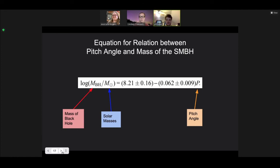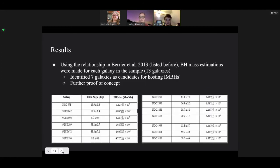And Lindsay, if you want to go to the next slide. That is all of my data right there. So I had 13 galaxies that reported what looked like good numbers. And of those 13 galaxies, 7 of them reported masses that would be intermediate mass black holes. So that's really good news and really exciting, because we found 7 galaxies that, if the method we used worked well enough, do have intermediate mass black holes.